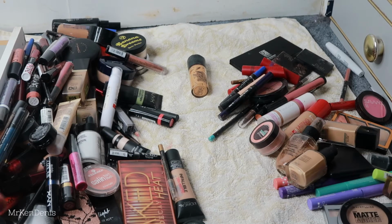Yeah, I've had them for like the longest time in my collection, so I'm just gonna get rid of them because they're just so old that if I put that on my face I'd probably break out really bad.